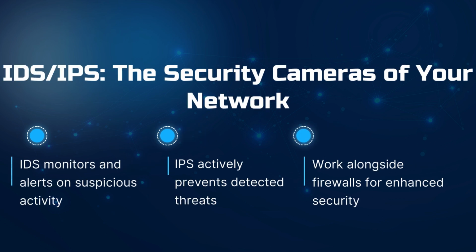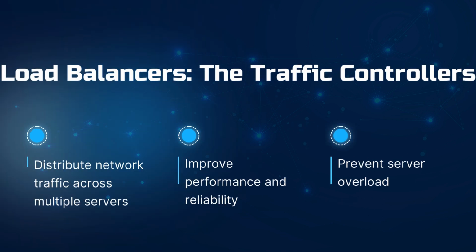Now imagine your firewall had radar sensors. That's what an intrusion detection system, IDS, and an intrusion prevention system, IPS, do. IDS monitors your network for any suspicious activity, like radar detecting a speed trap, while IPS takes action to prevent those threats, like automatically braking to avoid an accident. It's like having a smart security system that not only warns you, but also takes action to keep your network safe.